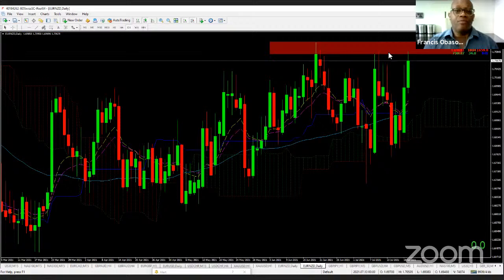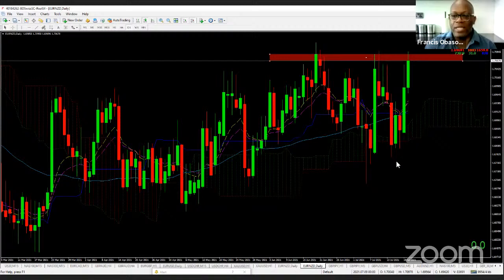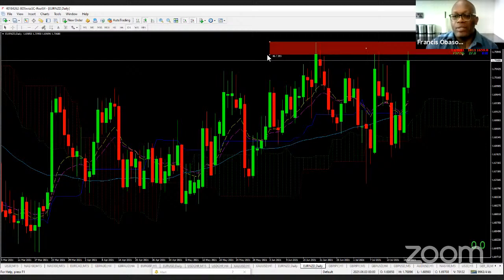Now, this is one of the ways I'll draw a high, factoring in the weeks. Some people might not factor in the weeks, some people might do it like this. But I believe it's good to factor in the weeks, especially if it's not too long. If it's huge like this, then obviously you want to find a way to do that. But I do want to factor in this week. So we see price is struggling to break that high.